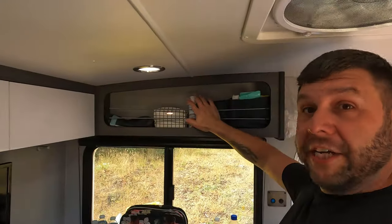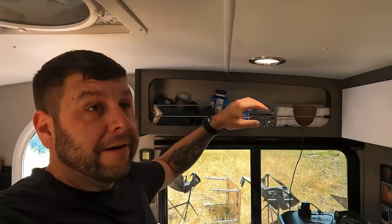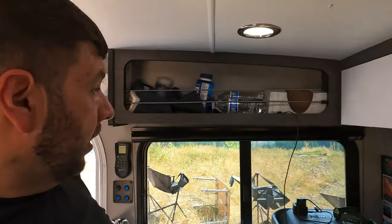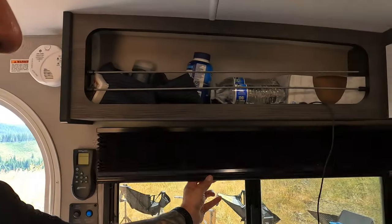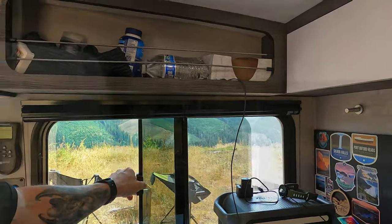Up above the windows, we have some more storage space. Melissa keeps things like her makeup and medications up here. Over on my side, I have my vitamins, deodorant, and other toiletries, and the main supply of tissues, of course. Both windows have pull-down blackout shades, along with side-pull windows with screens to keep the bugs out.